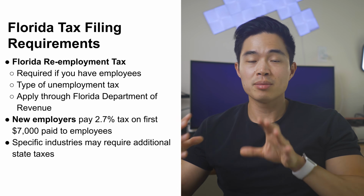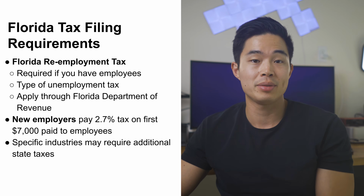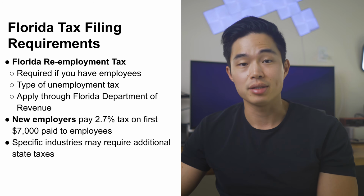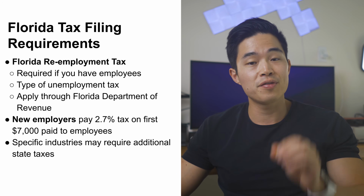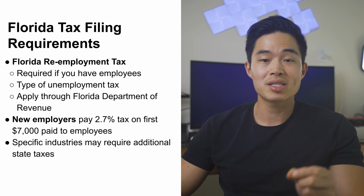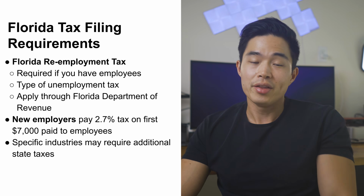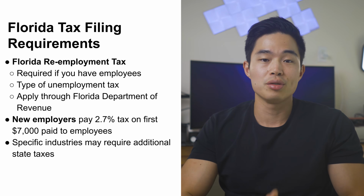Now let's also talk about some Florida tax filing requirements, right? So there's the Florida reemployment tax, and this is required if you plan on having employees. It's sort of like a type of unemployment tax, and you can apply for this through the Florida Department of Revenue. New employers also need to pay a 2.7% tax on the first $7,000 paid to employees. And then if you guys are in any specific industries, you also might require additional state taxes.